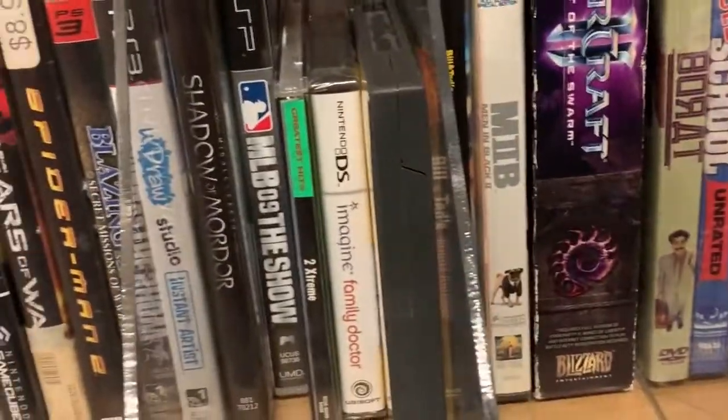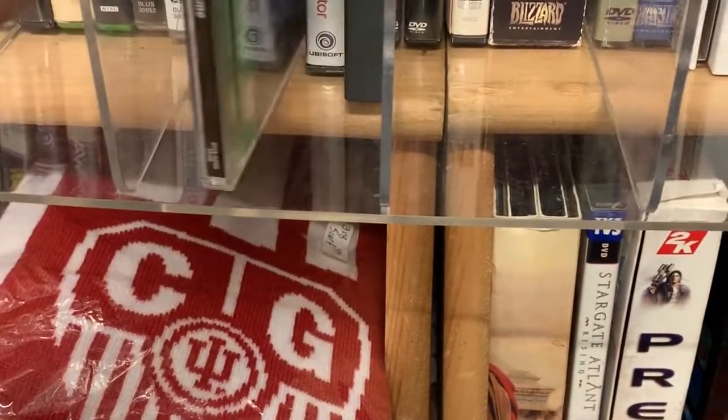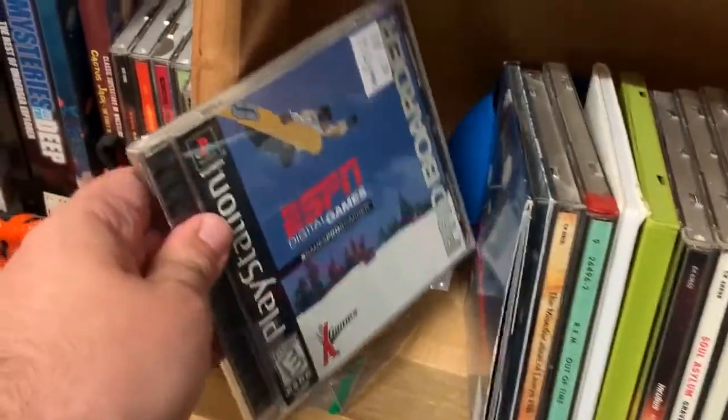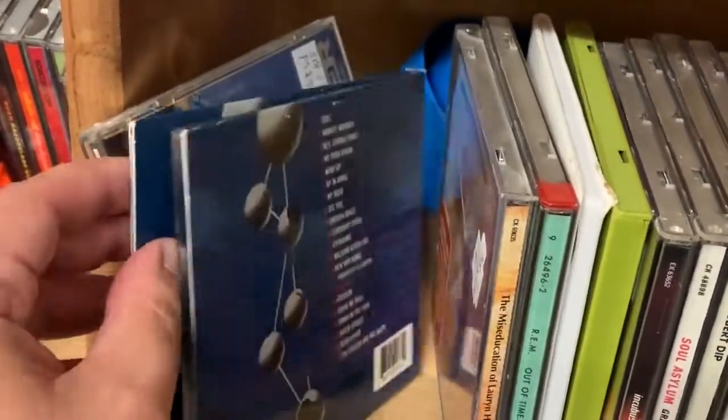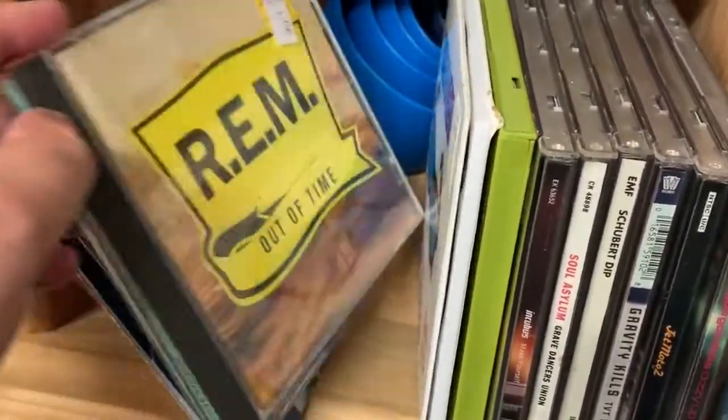That makes sense, right? Over here we've got 2 Extreme for the PlayStation, and that is an all-time favorite bad game of mine. And just down the road here, we've got another ESPN Extreme Games. I did not actually play that one, but next to that, every music CD I owned in the 90s somehow.